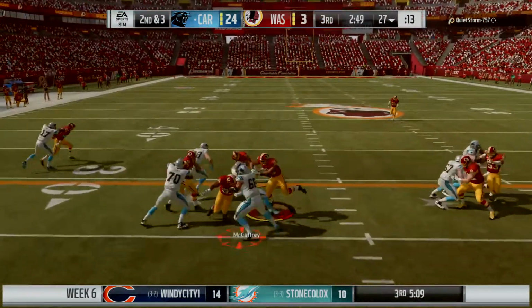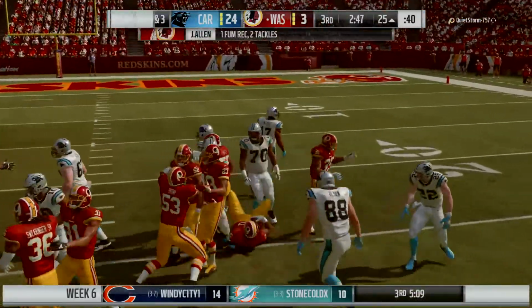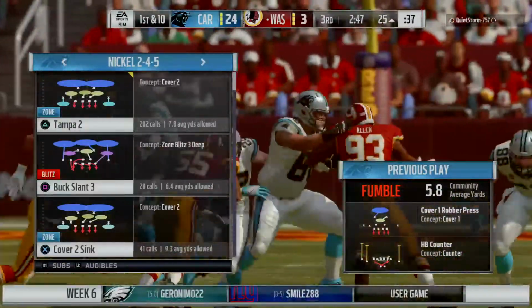They stay on the ground. McCaffrey again. The ball's out. McCaffrey lost it. And the Redskins scoop it. And his guys will take over at the 25-yard line.